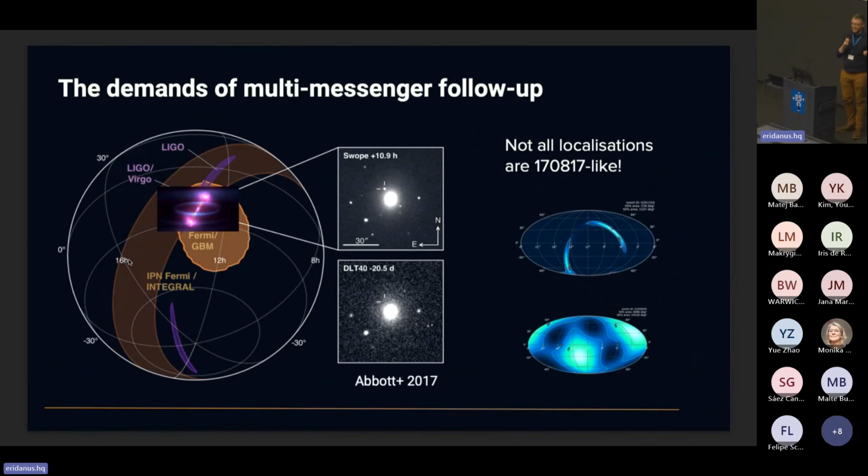So the standard 170817 slide for any multi-messenger people in the audience, this profound event that has really changed the way we look at things, powered by triggers from the gravitational wave detectors. But we should be cautious that not all localizations are as beautiful as this one. Many are horrific and span significant fractions of the sky. And this really demands a different type of survey capability to what we have at the moment, something that is dynamic and can trigger itself to follow these events wherever they may go off in the sky.